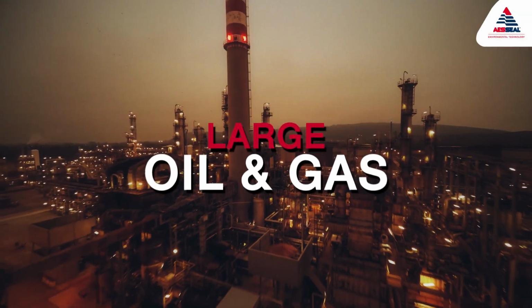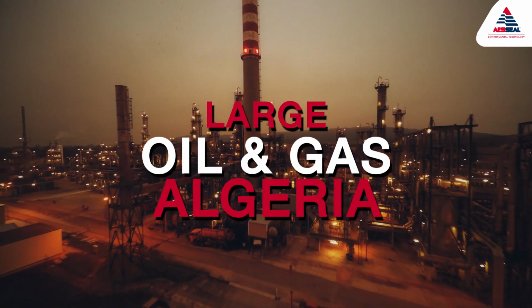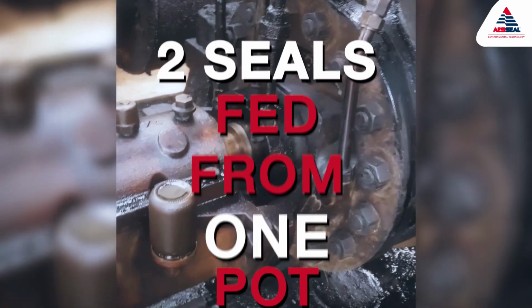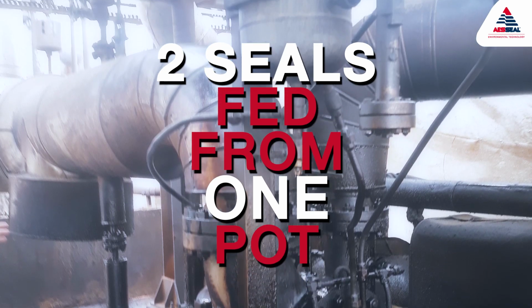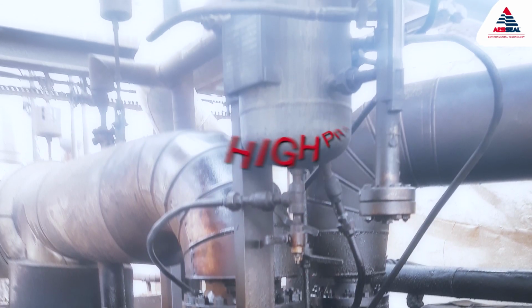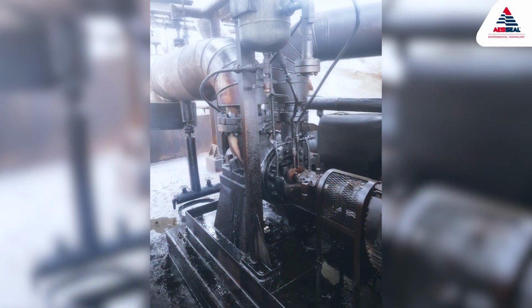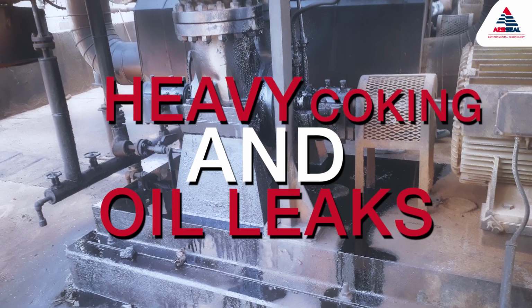A large oil and gas company in Algeria contacted AESSEAL to look at a sealing issue on its process oil pumps. Each pump had 2 seals fed from one unpressurized cooling pot. The high process temperature, poor cooling, and insufficient lubrication were causing heavy coking and oil leaks every 2 months.